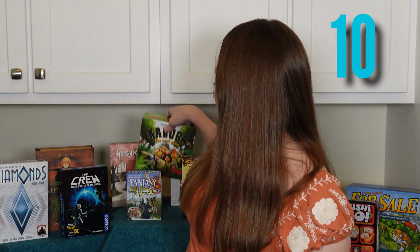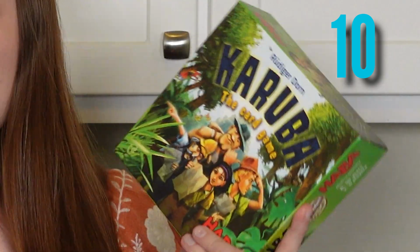Number 10 is a pretty simple game. I believe this game could even be played with children. I'd probably say still 8 minimum if you wanted to play with kids. Still fun if you're just going to play it with adults, and that is Karuba the card game.